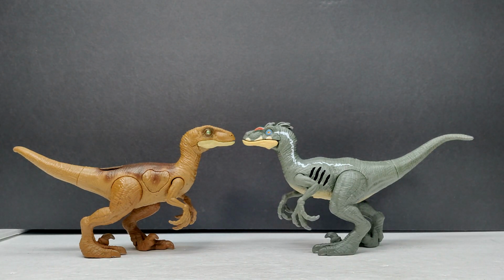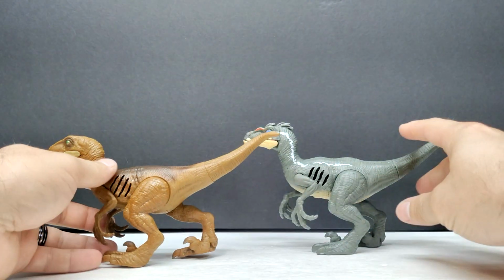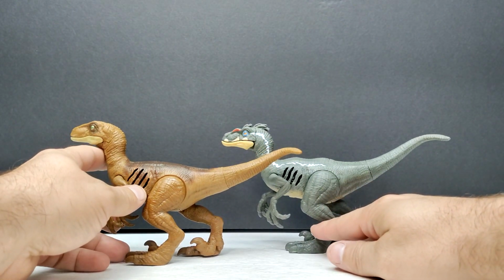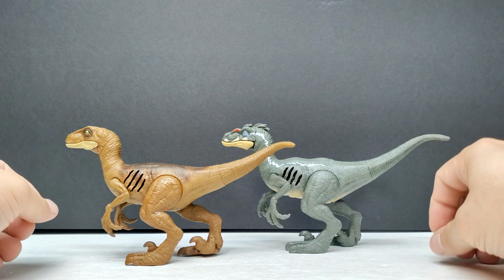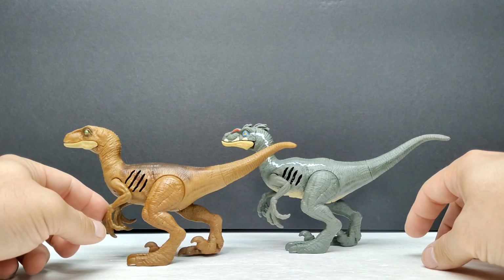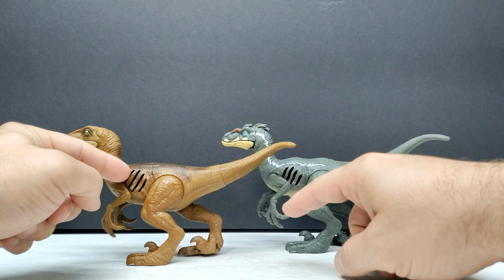And I would say, sculpt-wise, they might be the same, well, I knocked it over, but the same or very similar at the very least. You can see the tails curve in the same direction. The legs are positioned the same way. The arms look pretty much the same. I will say that I do notice a little bit of difference on the figure as a whole. The injury is shaped a little differently on this one.